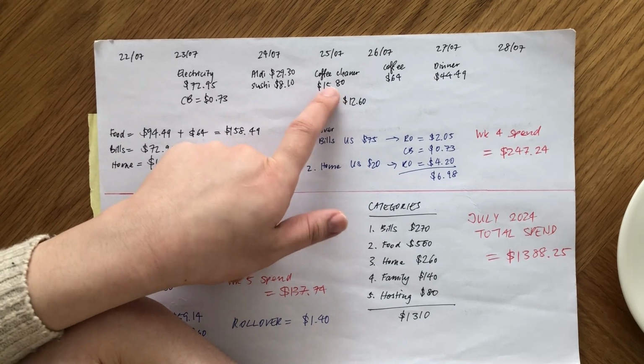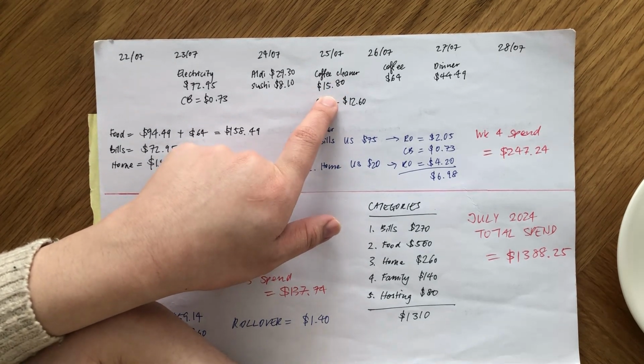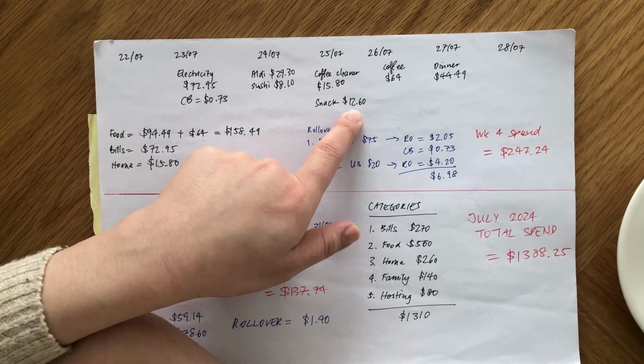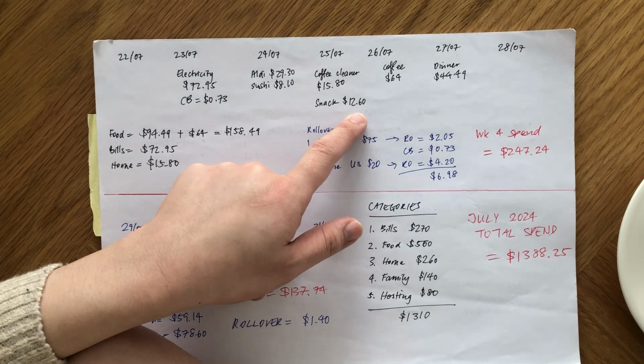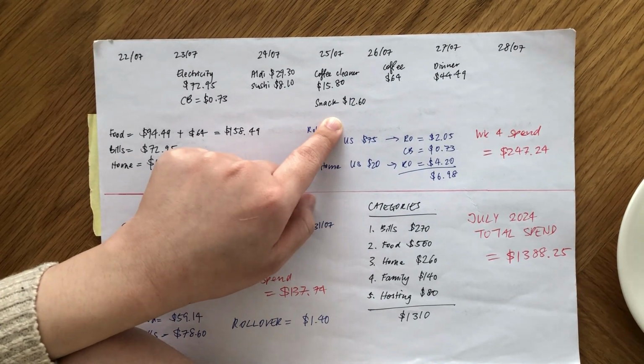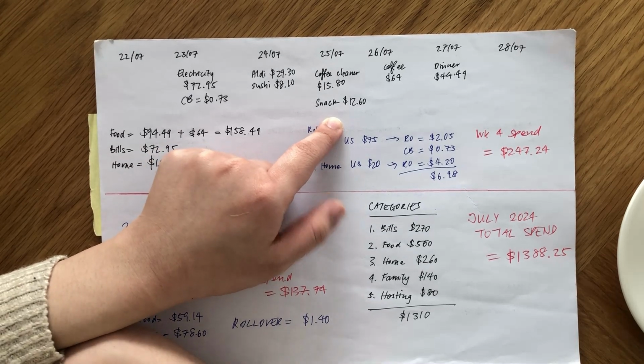Coffee machine, espresso machine cleaner. I got a descaler for $15.80. A snack, $12.60. Oh yeah, this one I actually saw on Amazon. I had a bit of childhood nostalgia.